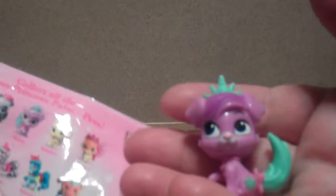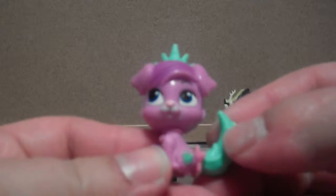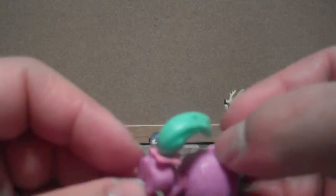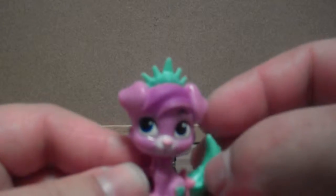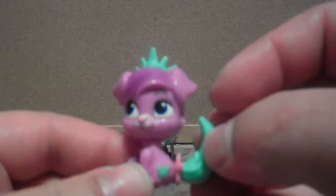One more palace pet to open. I really want the palace pet. They're mine. Oh, we got Ariel's. This is Matey. Oh, I love him. That's who I want. Matey is really really cute. I know, but let everyone see it. I love the darker purple of, I guess it's a he. I like the darker purple on his hair. And then just the green, the colors are really cute. Come over here. So, I like him a lot. He's adorable. Very cute. Okay.